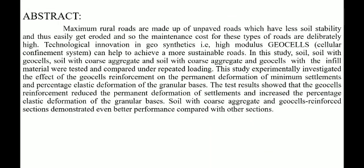Soil with coarse aggregate and geocell reinforced sections demonstrated even better performance compared with other sections.